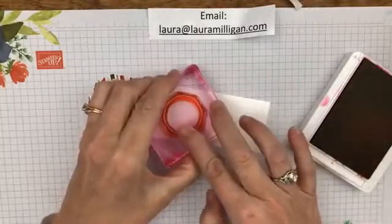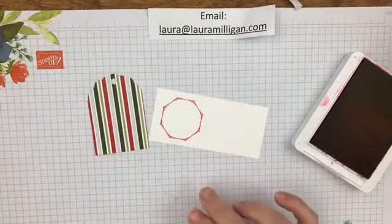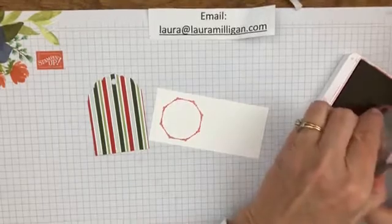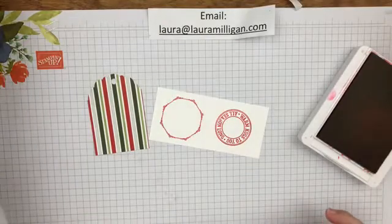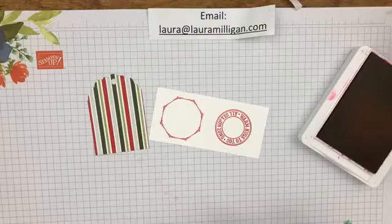And there are a couple different things I stamped with the Real Red ink. First of all, this shape. And there are dies that coordinate with all of this. This one says Warm Hugs to You all season long. Do that. And then I'm going to pull out the dies. I'll show you what I used.